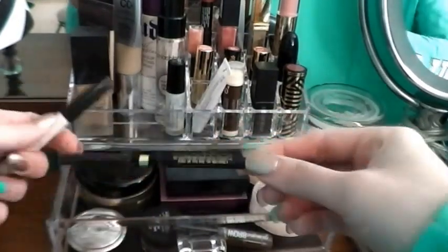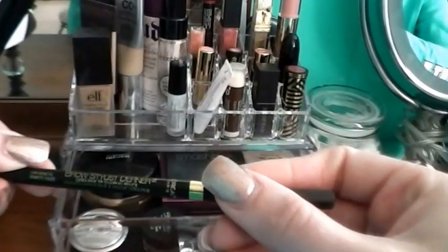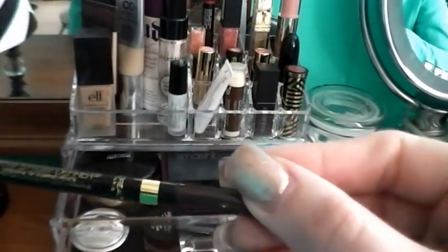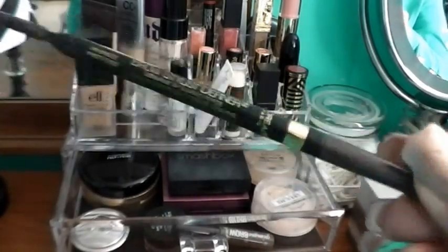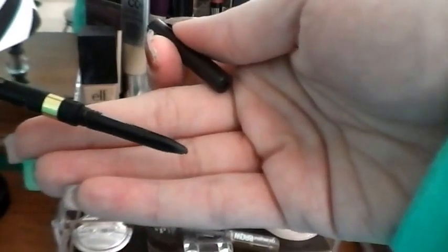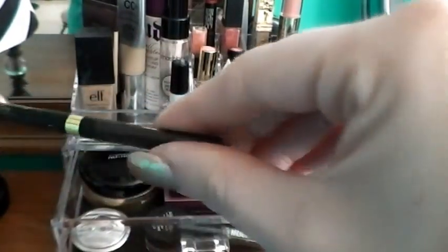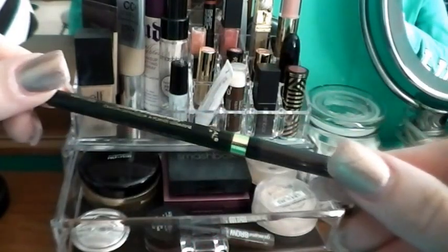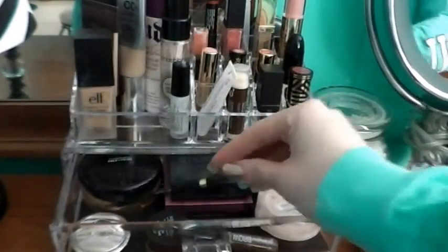And then I have my L'Oreal Brow Pencil, and it's in dark brunette. I've been using this lately, and I really like it. It has a super fine tip. So if you don't want to get the Anastasia one, or the It Cosmetics one, this is a good drugstore dupe for those.